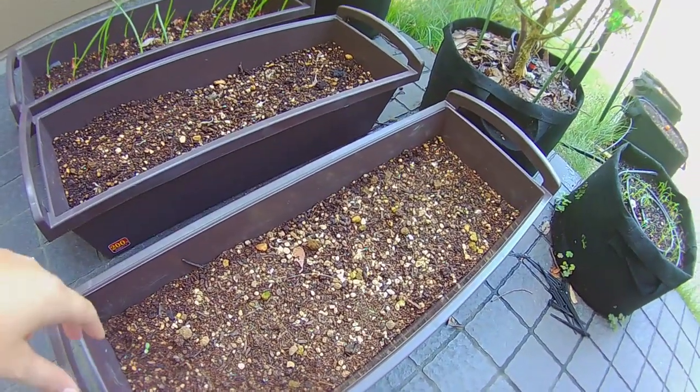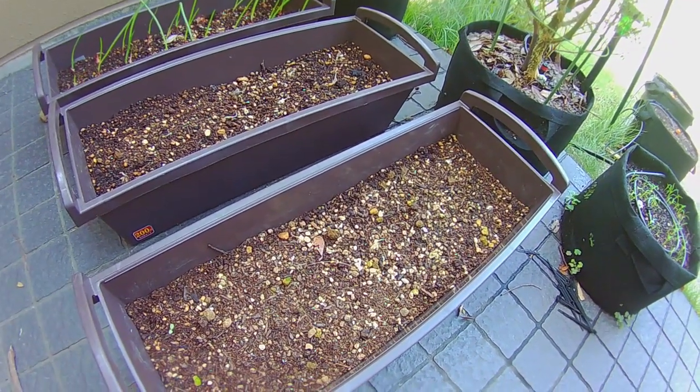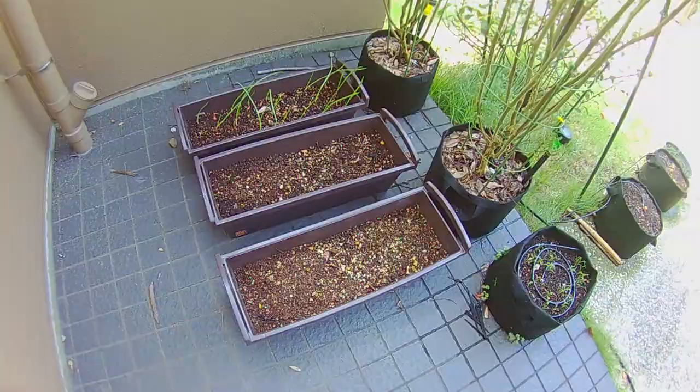I would be grateful. I've grown garlic before with no problems, but that was back in the States and in the ground, and I think in the springtime. So I don't quite know what I'm doing wrong on that garlic.